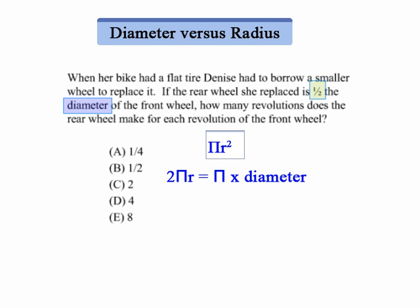The diameter has a direct relationship to the circumference, whereas you're squaring the radius, so it isn't always a direct relationship when you're comparing two different radii. In this case, we're comparing two different diameters, and they have a direct relationship to the circumference. So if one diameter is 1/2 of the other one, it has to make 2 revolutions for every 1 revolution the other makes.